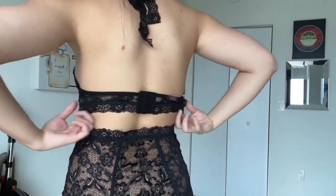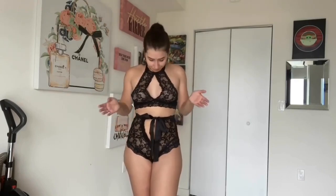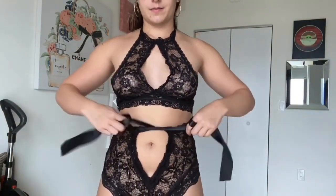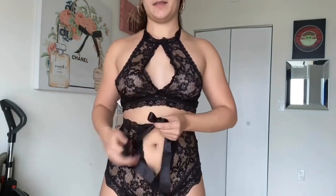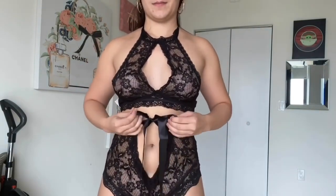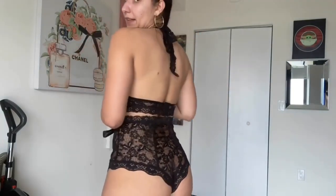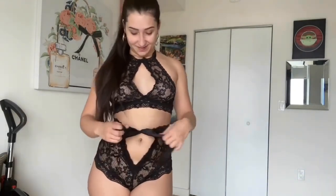I tied it back here. Very cute. This is very comfortable. Now the bottoms are very cute as well. They're very comfortable. It's lace, but it's a soft lace. And then this can be tied. And this can be tied here. I would assume you could wear these backwards as well and have a tie in the back. But I kind of like the idea of hubby untying it here to take them off. But this is definitely a cute outfit.